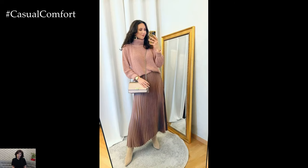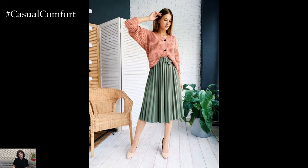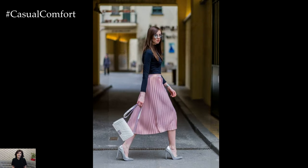Pair your satin pleated skirt with a simple yet chic top to balance the statement piece. A fitted sweater, tucked-in blouse, or classic button-down shirt works well to create a sleek and polished silhouette. Opt for neutral colors or soft pastel tones to complement the lustrous fabric of the skirt.